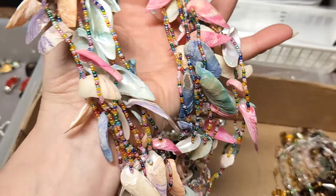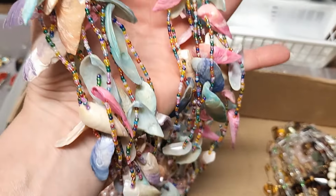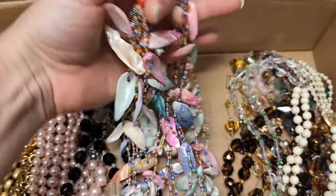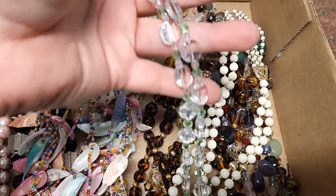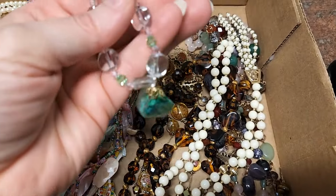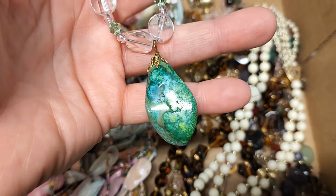I don't know. I'm attracted to these. I probably don't sell them fast enough, and I probably shouldn't buy them. But I'll probably mark it at $25. I just love the colors. It's so much fun and bright. Here's another glass beaded one. And it had a different pendant hanging on it. It was a heart that was a glass swirl.